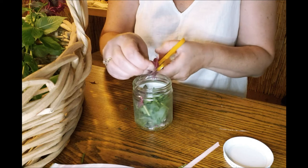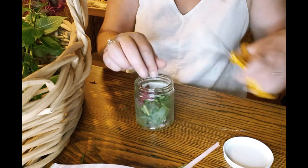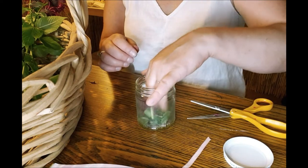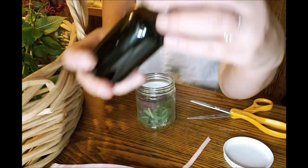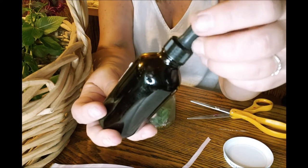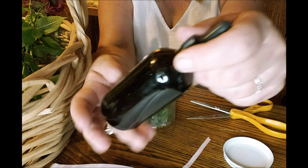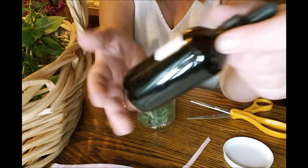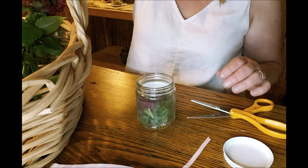6 to 8 weeks later, okay, I will strain it, and I use cheesecloth to strain everything, and I squeeze as much of the juice out of it as possible, and then I put it in a small dark bottle just like this, and I always label it and always put a date and always say what it's been mixed in. So I will know what it is, because after it's been strained, you can't tell what it is. So always, always label everything.